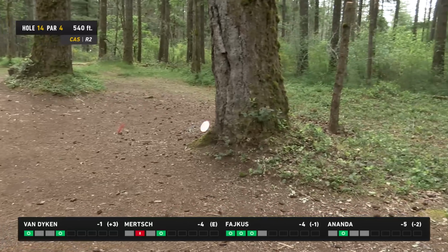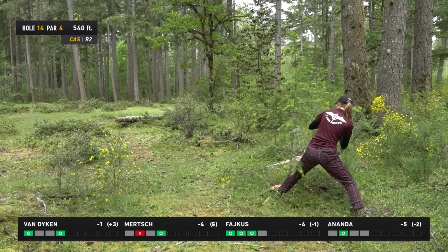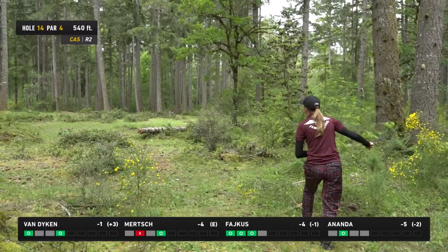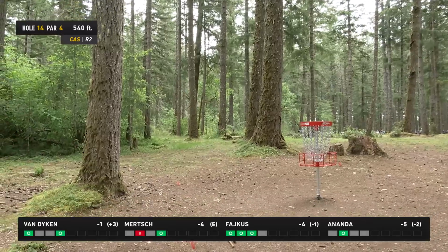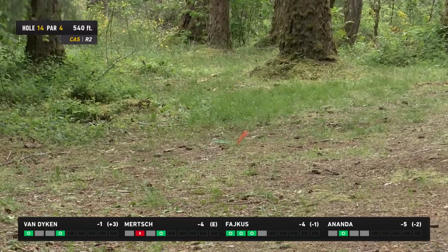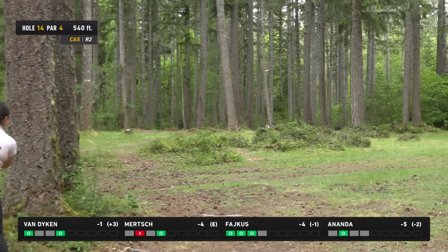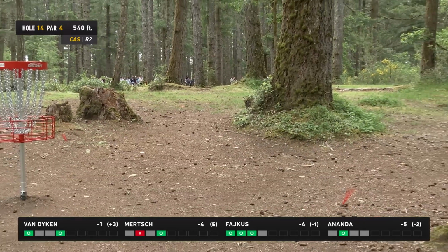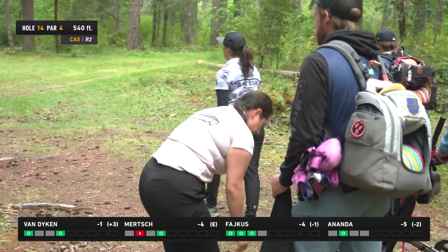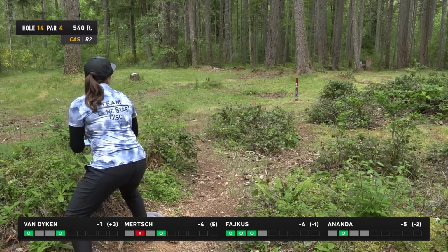Oh, nice. What a shot from Sai. So it looks like Cat does have a forehand. A little bit sticky with that rough on the right, but getting up to the edge of the circle. And another forehand. Another one, Ella. Oh, that was smooth. That was real smooth. I don't know if I've ever seen Vanessa throw a forehand in a round I've played with her. Really rare. Yeah, that was a really nice stability choice there, for sure.